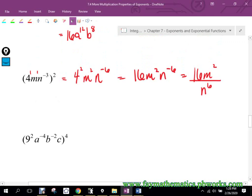Jay, didn't you fill all these notes in? Jaden. We've been watching.